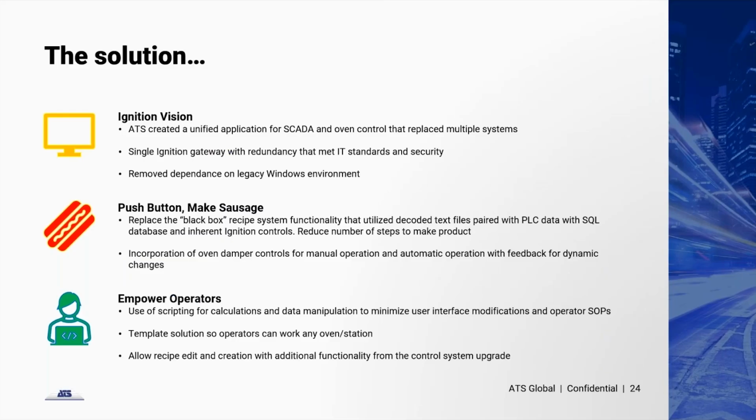We came up with, we were using Ignition Vision. So why do we use Vision? Basically because it was similar to what they had. We demoed Perspective, we demoed Vision, and they said, wow, Vision feels closer to what we're used to. We feel like we're going to be okay with this.